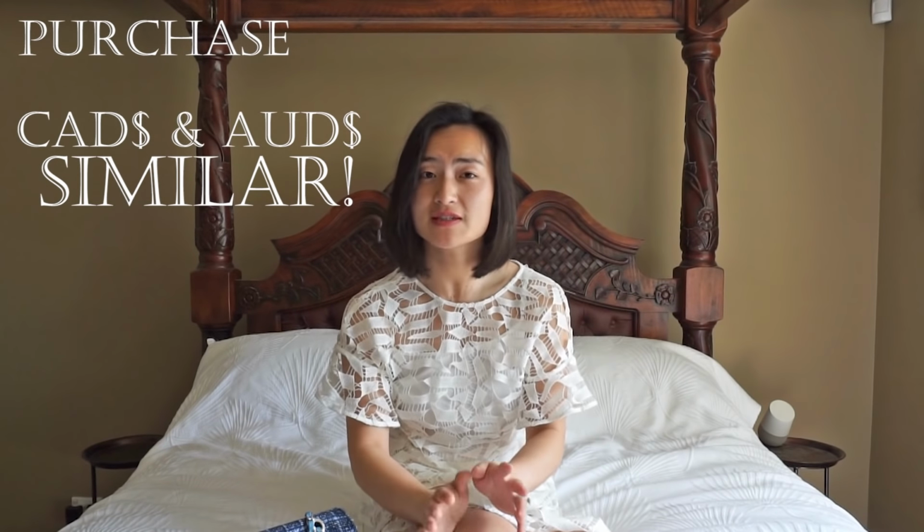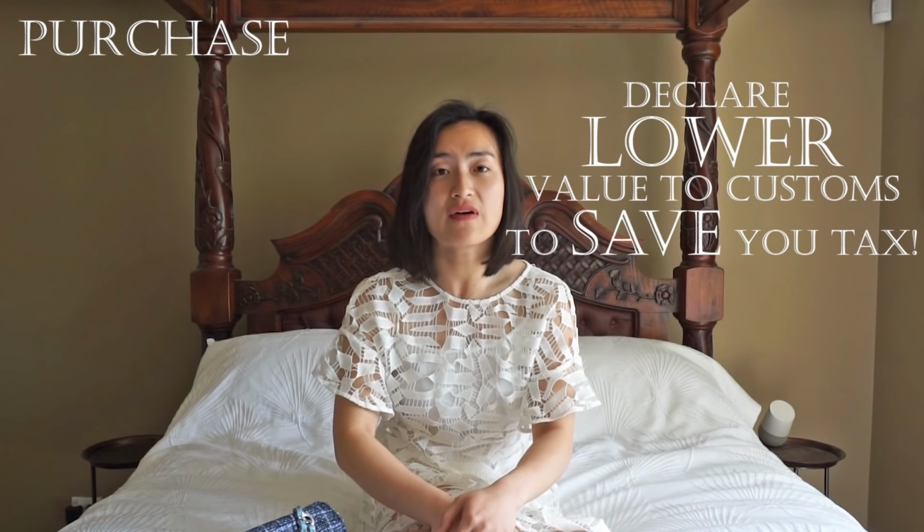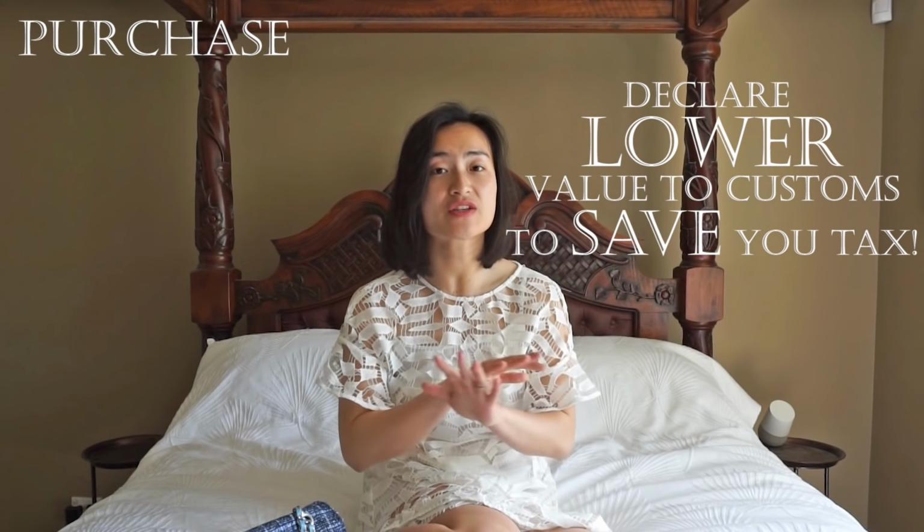For fellow Australians watching, one good news is that Canadian currency is actually very similar to our dollar, so you get accurate financial perspective when you're browsing. And Love That Bag by default will underquote the value of your bag, so you don't pay extra taxes at customs. I didn't even have to ask for this service, they just offered it automatically. So again, no extra nasty surprises after you've committed to purchase.